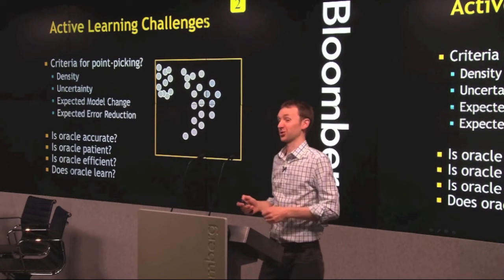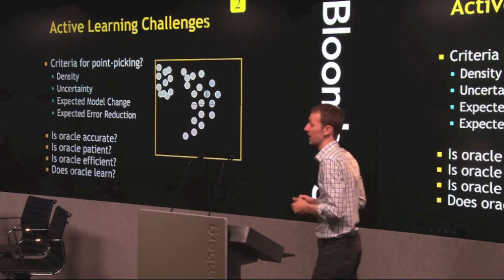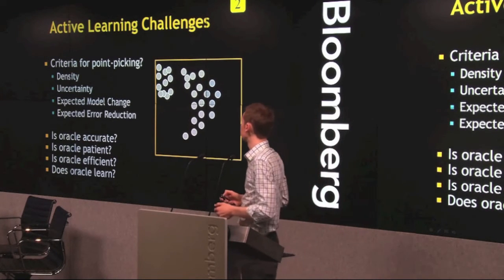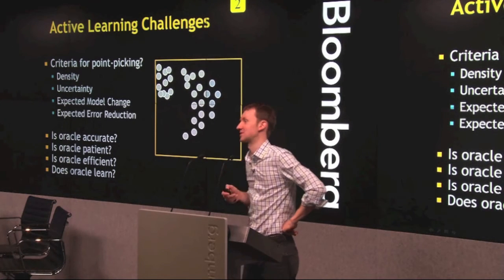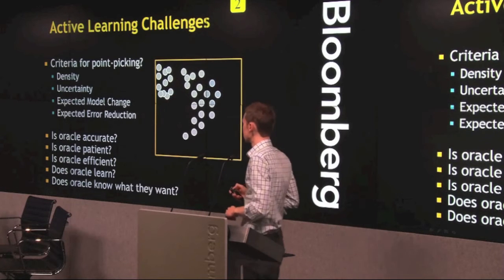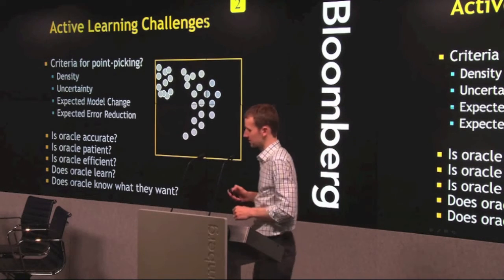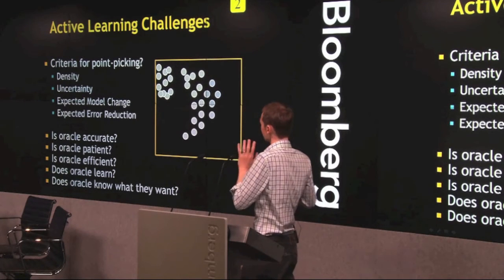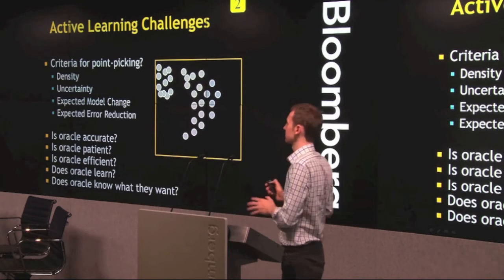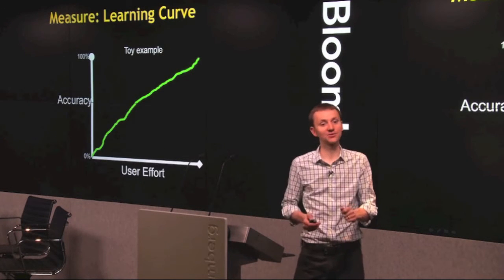Right? Is the oracle lying to you? Are they an expert? How long are they going to sit there? And maybe the oracle is changing their mind as they go. We've encountered this as well, and that's slightly tricky. And also, do they know what they want? This is my favorite bugbear. OK, so active learning, lots of cool things to explore with active learning. But let's say someone comes to you and says, I've got an active learning algorithm.